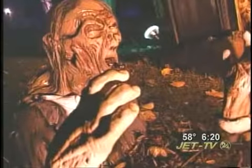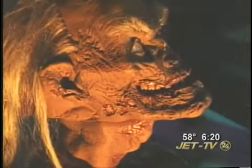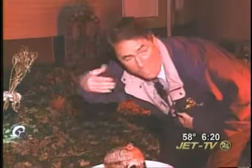Scalos spends several $1,000s on his display that grows every year. He spends weeks setting up his land of the macabre. It's the little things that count, like a makeshift drinking fountain. Talk about water on the brain.